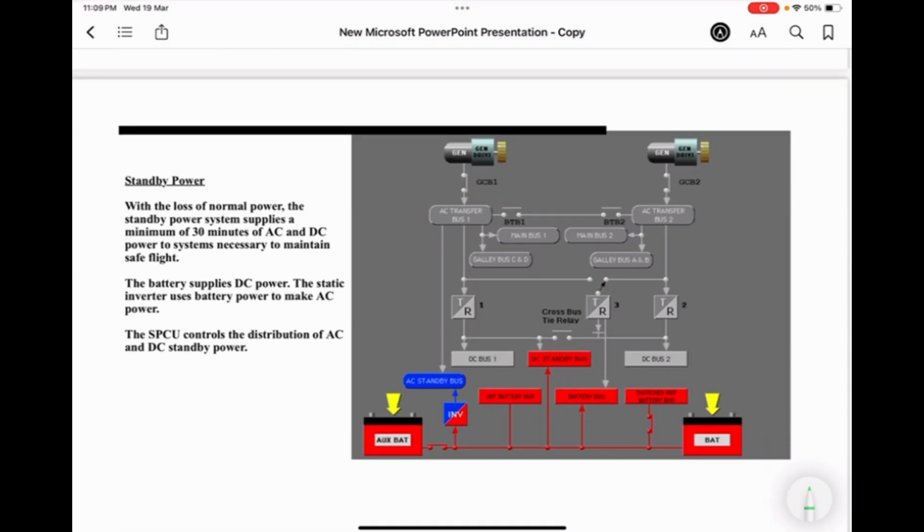As we said, with the loss of normal power, the standby power system supplies a minimum of 30 minutes of AC and DC power to systems necessary to maintain safe flight. The battery supplies DC power. The static inverter uses battery power to make AC power. The SPCU, or Standby Power Control Unit, controls the distribution of AC and DC standby power.